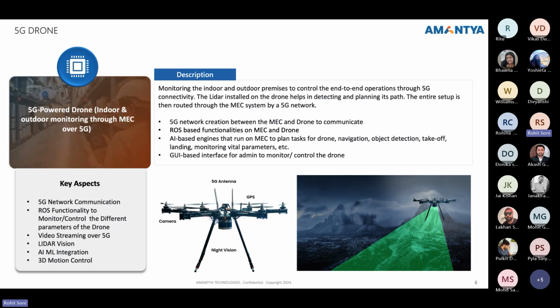So we created a 5G network between the Mac and the drone. The Mac is particularly the brain of the whole solution. We implemented ROS, which is a direct communication between the drone as well as the Mac platform. We implemented some sort of AI. The AI part of it typically runs on the drone itself, where obstacles and everything can be avoided. So just in case the communication between the drone and the Mac server is disconnected, then the drone can take over. And finally, to monitor all of the things, we implemented a GUI. This is running on the backend side of the Mac.